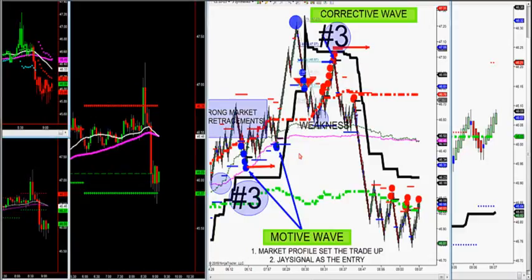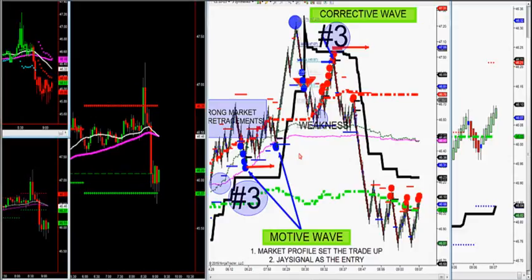So, just beautiful. 87 is now support down here. 87 support. The next wave up will be 72. Cheryl, go ahead and shut that off.